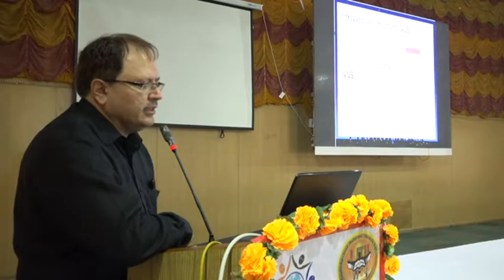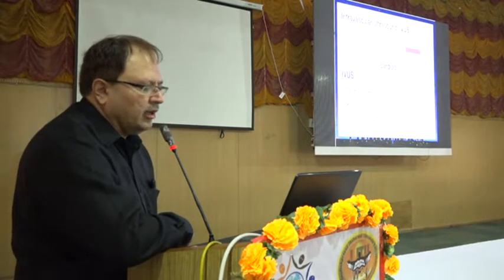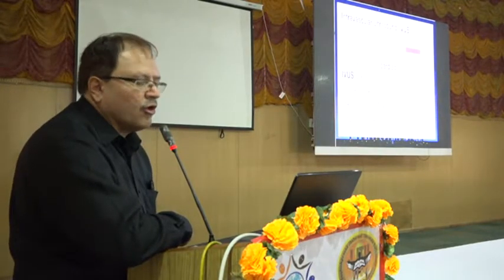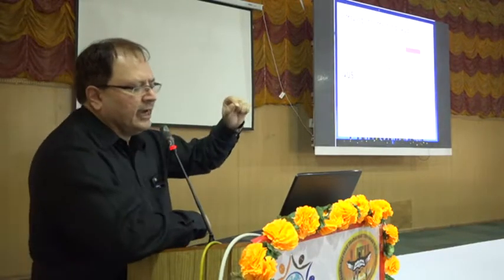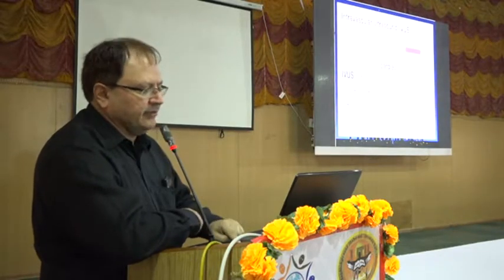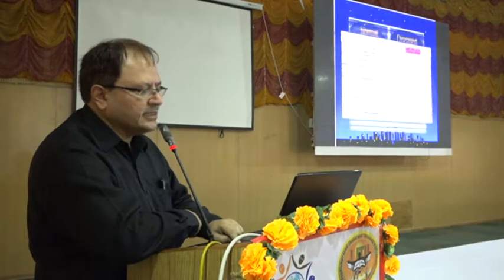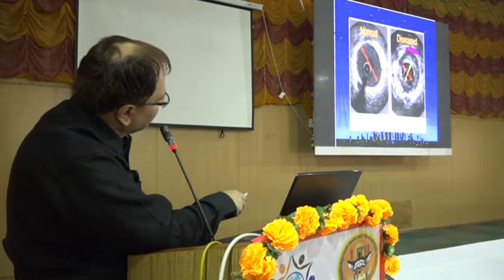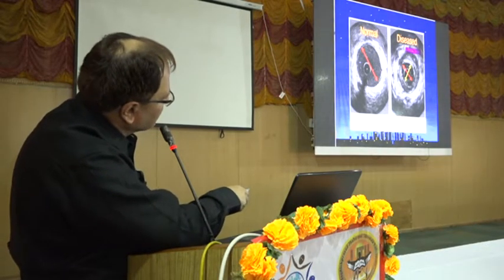IVUS uses a sound wave to produce an image of the coronary artery and to see its condition. The sound wave travels through a tube called the catheter. So we put a catheter distal to the lesion, at the site of the lesion, and proximal to the lesion. And we can see the arteries from the inside. Like this, this is a normal artery. You can see the intima, the media, and the adventitia. All three parts you can see.